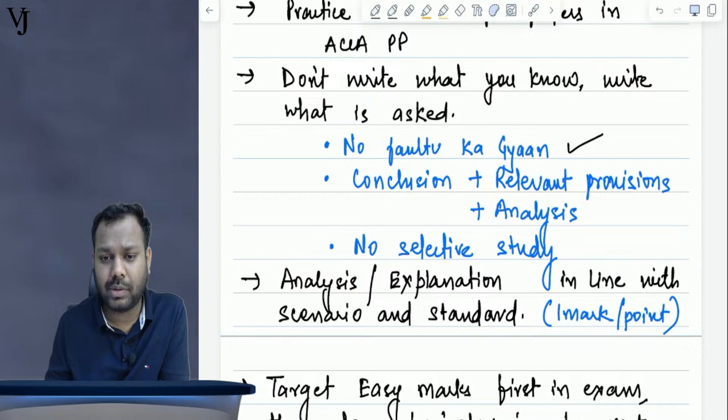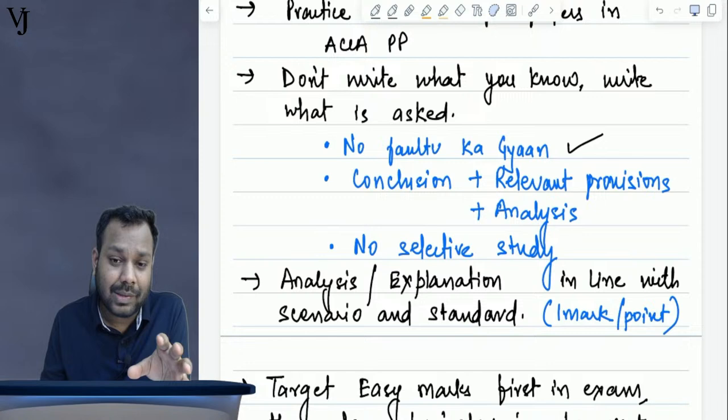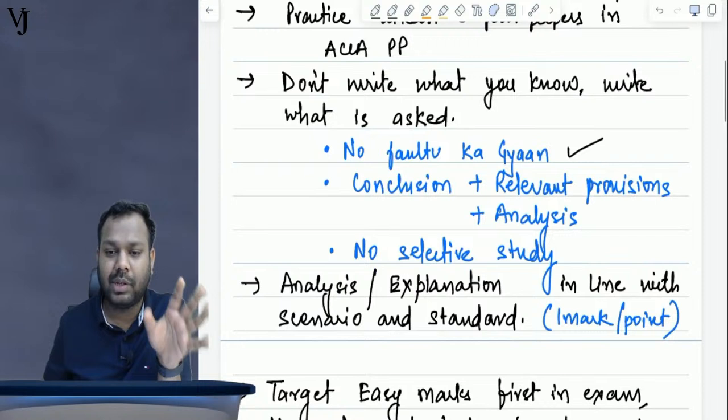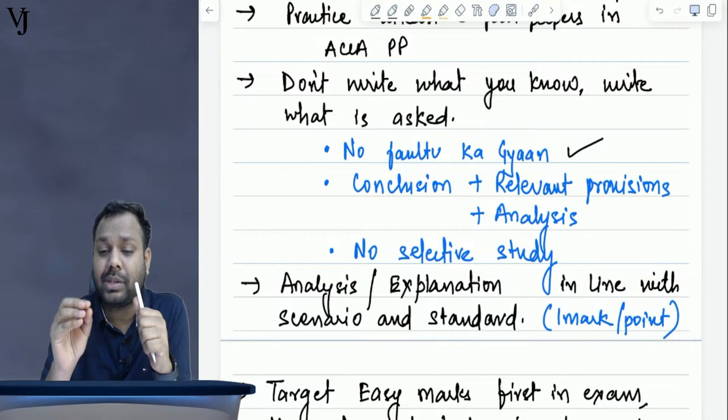And trust me, in the ACCA SBR paper, 70%, or rather I can say 80% of the marks that you get are for the analysis. And only 20% marks is for calculations. Only 20 to 30% marks is for the calculations. Rest, everything is for the analysis.